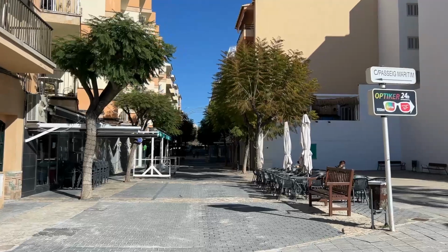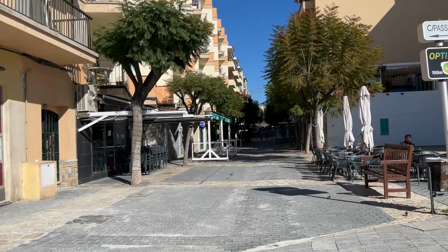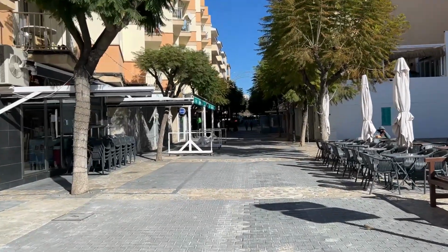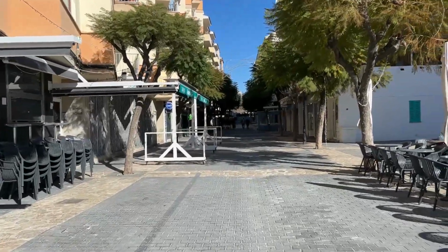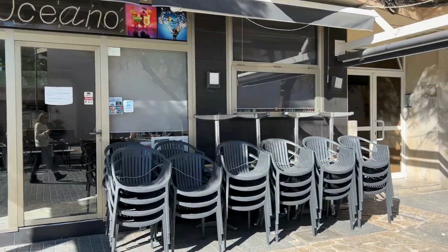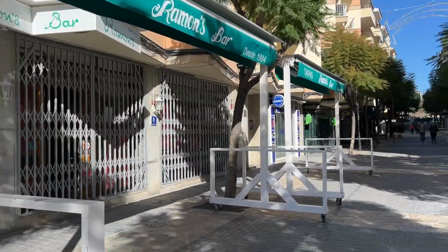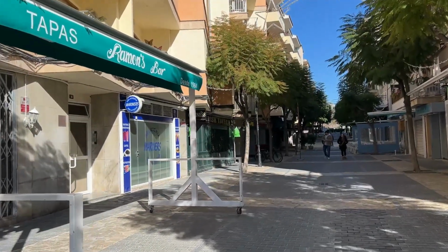Now once again, this area here, this street here, right off the Paseo Maritimo, is normally the big area where you have a lot of people sitting out during the summer to eat. Lots of bars open. There are some tables out, but I don't actually think anything's open. Let's have a look. I think people are just taking advantage of the chairs and the tables being out. Even the Irish Tavern is closed.